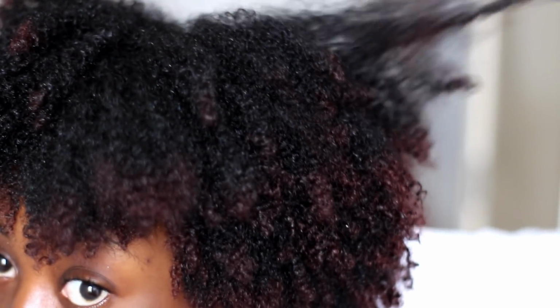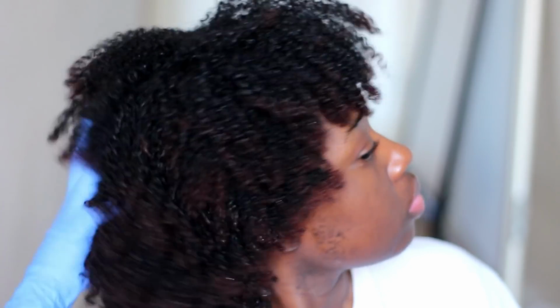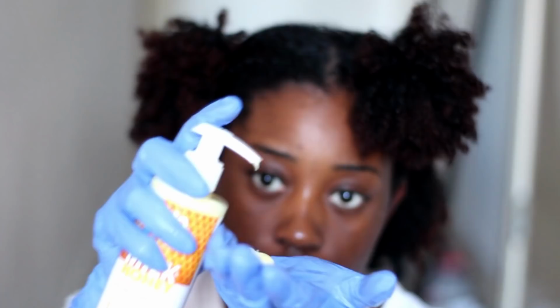So I decided to then go in with my favorite deep conditioner and do a good deep conditioner routine, and this is the result of that. I'm not sure if you can tell the difference, but I definitely can. My hair is a lot more shiny, a lot more defined, a lot more soft, a lot more moisturized. Look at that shine, look at the definition. This is how I love my hair to be after a deep condition.